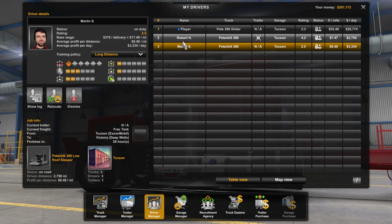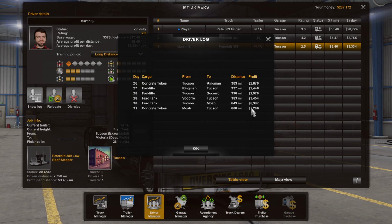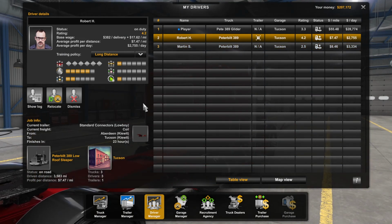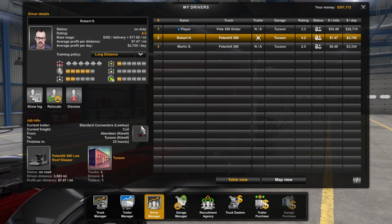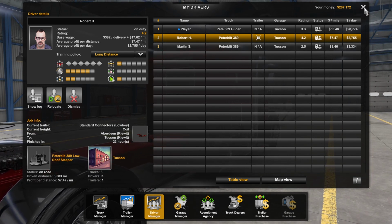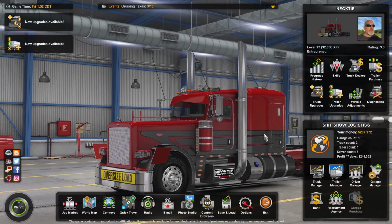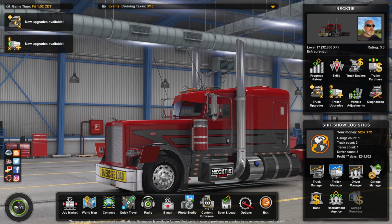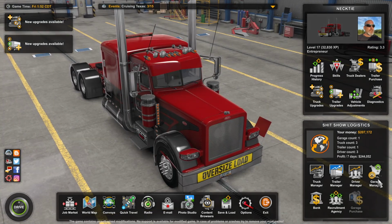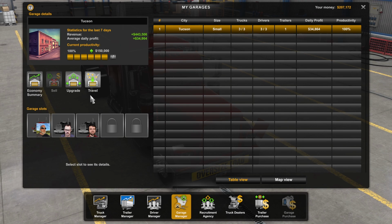Oh, Martin pulled ahead of Robert for the income there. Look at that. Very nice. Honestly, the way these two are going, I don't know if I even want to pay the money for another. I mean, I could do it right now. The truck's 146. And then 1,500 to hire a driver. Oh, no, I can't. And the reason being is because I haven't upgraded the garage, and to upgrade's 100,000.